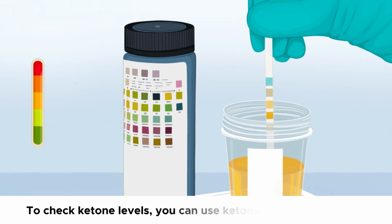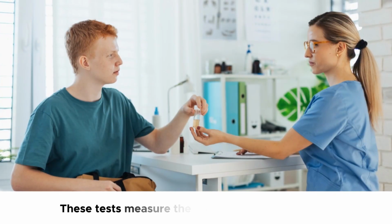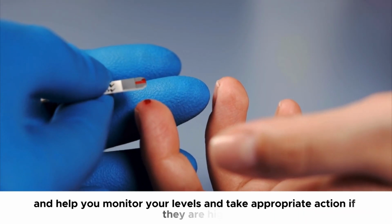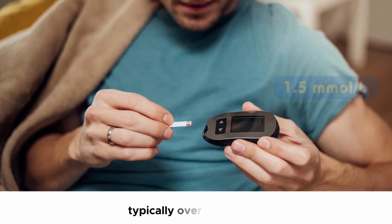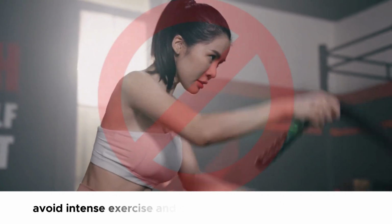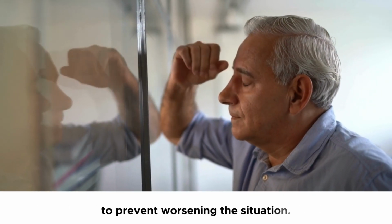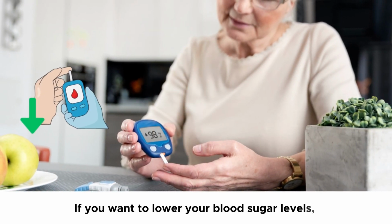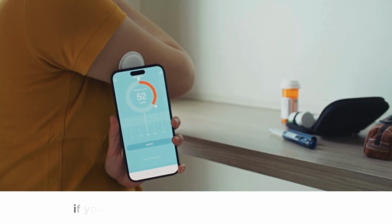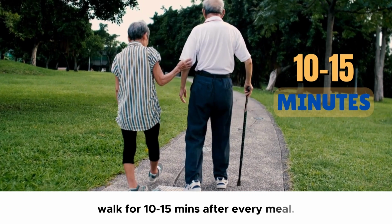To check ketone levels, you can use ketone test strips for urine or a blood ketone meter. These tests measure the concentration of ketones and help you monitor your levels and take appropriate action if they are high, typically over 1.5 millimoles per liter. When ketones are present, avoid intense exercise and choose more moderate activities to prevent worsening the situation. If you want to lower your blood sugar levels, having regular exercise is a must. And more importantly, if you want to avoid long-term complications, walk for 10 to 15 minutes after every meal.